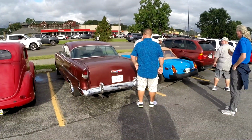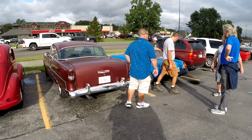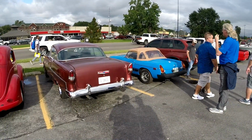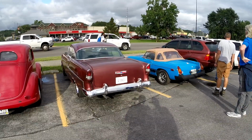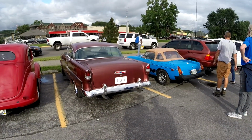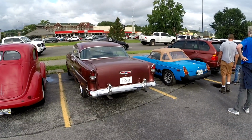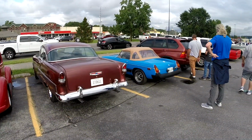It looks like a '55 Tennessee Antique Auto. And you've been here now, we've been here since, what, Monday? And this is one of the most popular cars that you see. There's tons and tons of Chevys from the '55, '56, '57. And that's probably the most traded car that they offer around here.